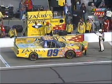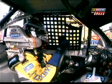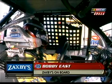Bobby East in there doing some work on that truck. We've got the Ford on board with Bobby East. The NASCAR official is either telling him it's one to go or we're holding you for a lap. Looks like he's standing in front of him, which is not a good sign.